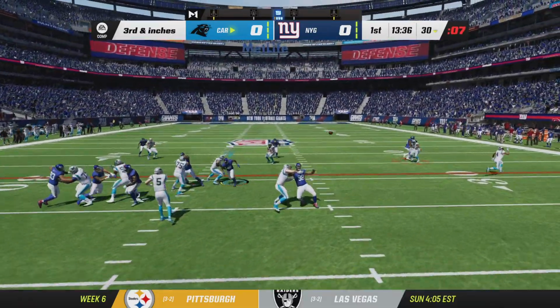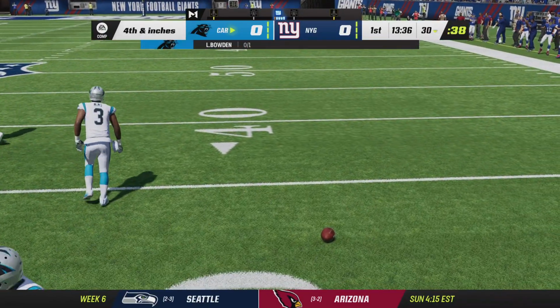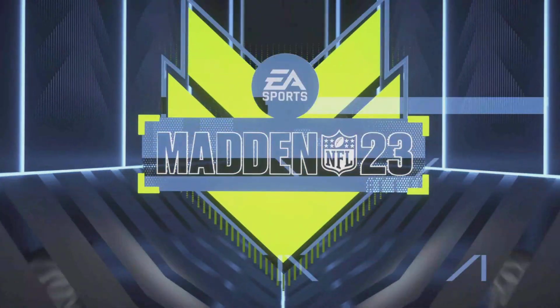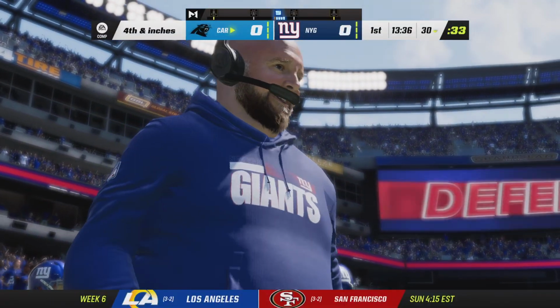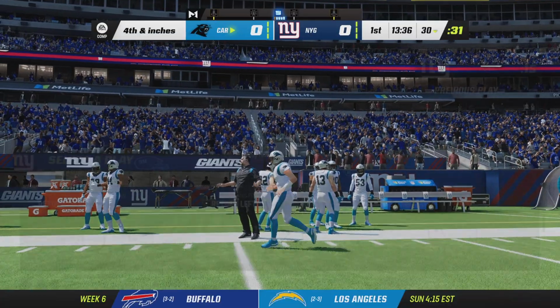Now Bowden. And he will not be able to hang on through the contact. It's incomplete. The coverage strong, and now it's 4th down. How about that? Red man coverage and decided to test him early. But they proved up to the task and forced the incompletion.